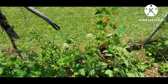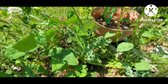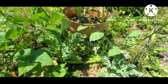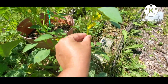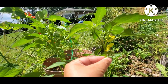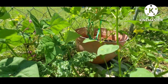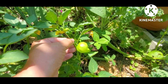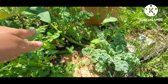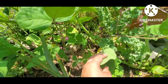Onion. I'm gonna have some onion seeds out of those. I will definitely have to pull those. Kale's doing good. These are the tomatillos. Look at those beautiful little flowers. Tons of flowers on the tomatillos, so that's good. Look at this little guy. Very nice. I harvested some kale the other day. We had kale with dinner.